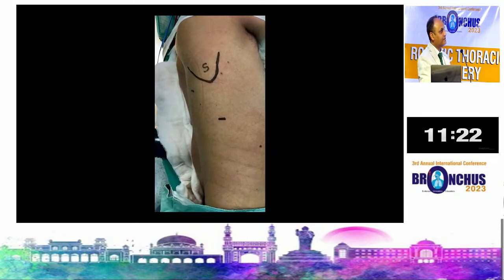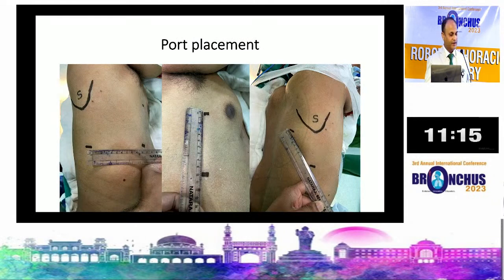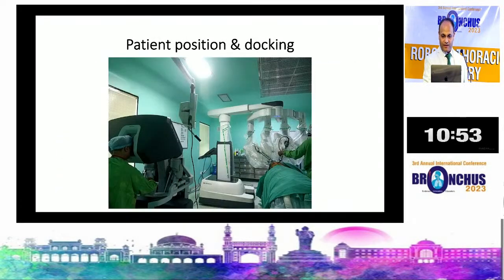Camera port, and here comes the assistant port of 12 mm. And this usually corresponds to the 7th intercostal space, the first one. There should be plenty of space between the two ports, the minimum should be 8 cm. By this method, most of the time I try to keep it more than 8, sometimes 10 is also feasible. So this avoids the clashing of the arms. I have learned this technique from Professor Park from MSCC.